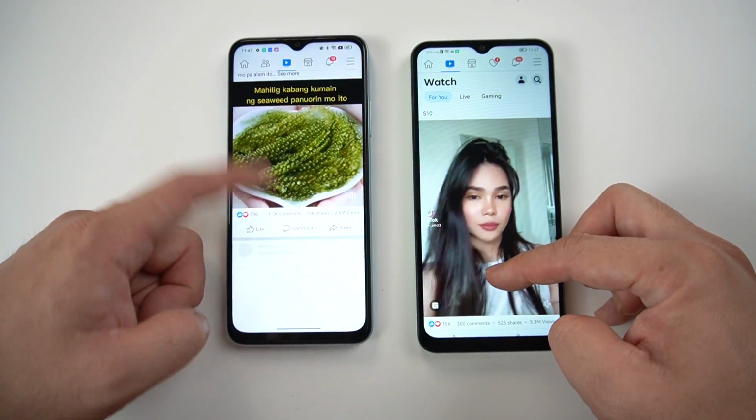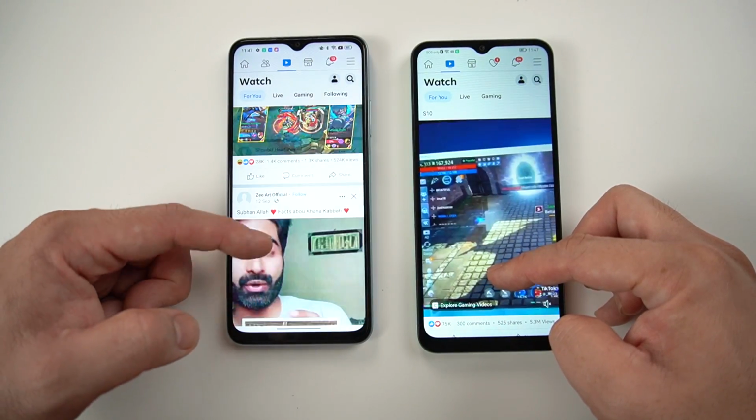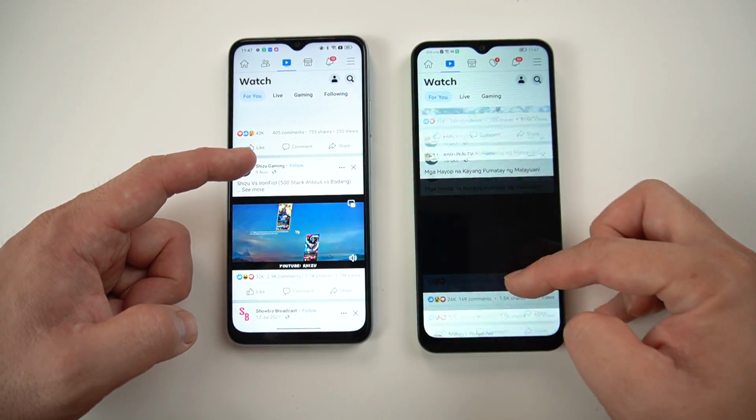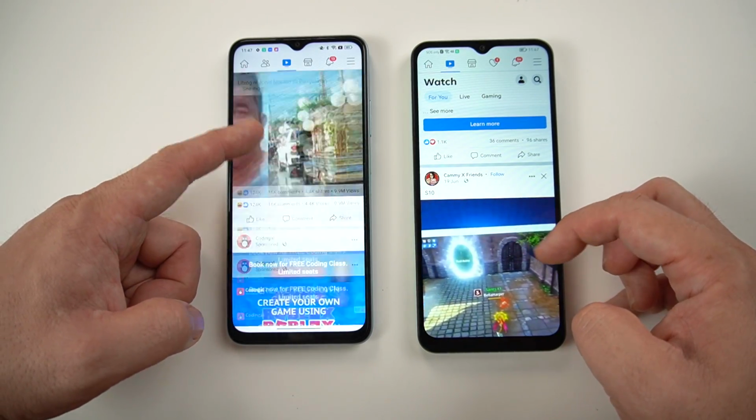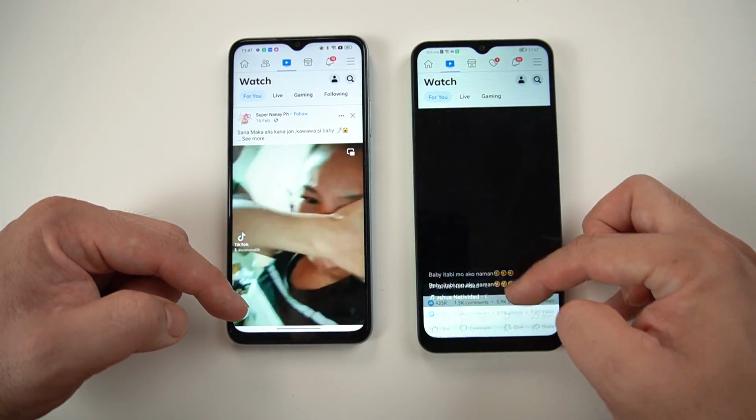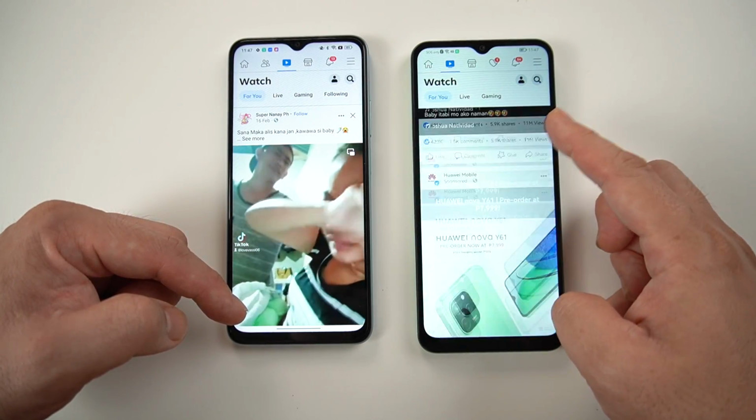Pero medyo feel ko mas lag lang ng konti siguro si Oppo as compared dito kay Huawei na mas smoother ang experience pag scrolling. Ito parang, pakita mo, parang medyo mas pigil siya konti as versus dito na mas suabe. Yan na, kita na guys.